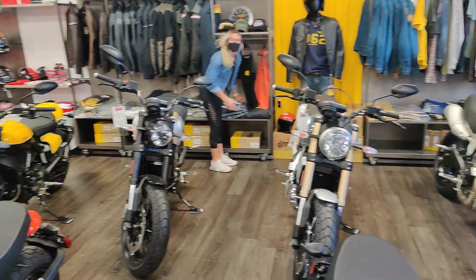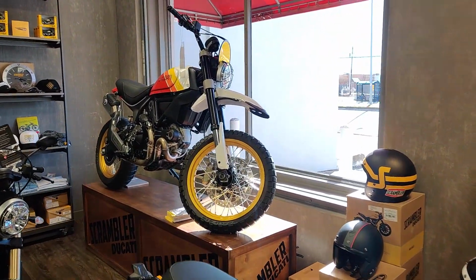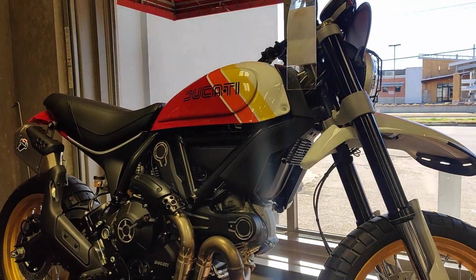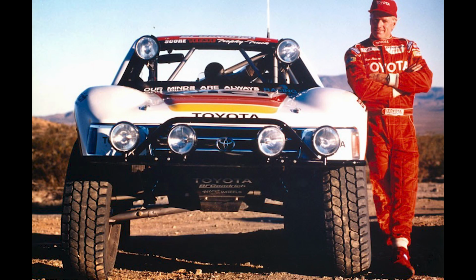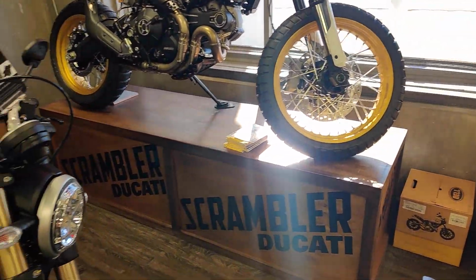I really like this one up here in the window. That's sweet. I think that's a one-off. I think that was a custom. This thing is so cool. This was up here last time I was up here. It reminds me of Ivan Stewart. Remember the old Iron Man, the desert truck racing game with the three wheels? I don't know if I played that. It's the same color scheme as his old Toyota. I was going to say, that's the TRD Toyota livery. So that's a custom one, yeah.